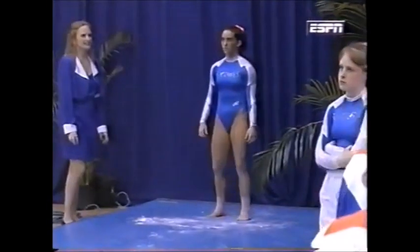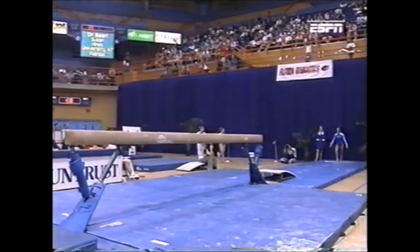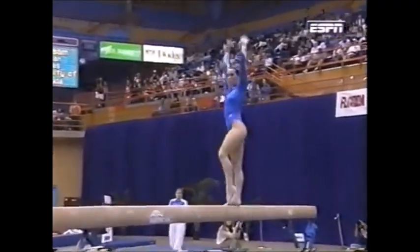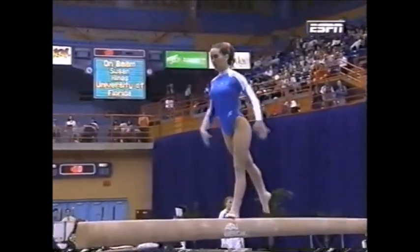Let's go over to the beam and pick up Florida's Susan Hines. Her beam work, 9.875 last week. Great attitude. 100% positive all the time, says her coach, Judy Markell. Now, Susan placed 7th in the NCAA beam finals last year, earning her All-American honors on this event. She mounted with a front tuck somersault. Nice start.